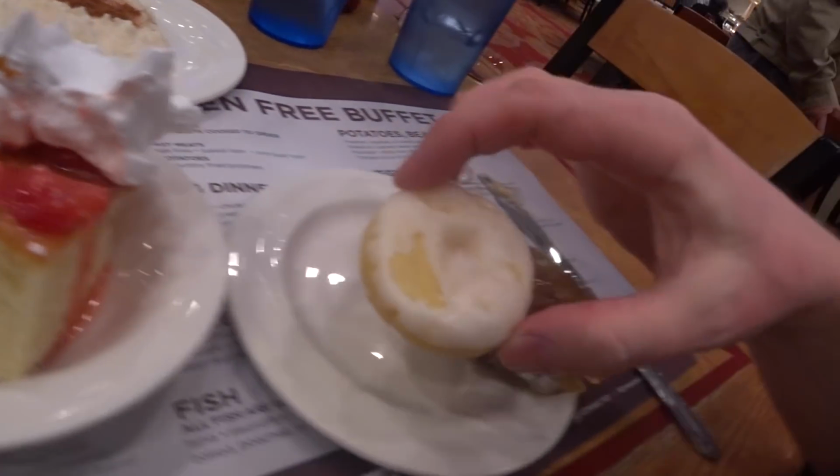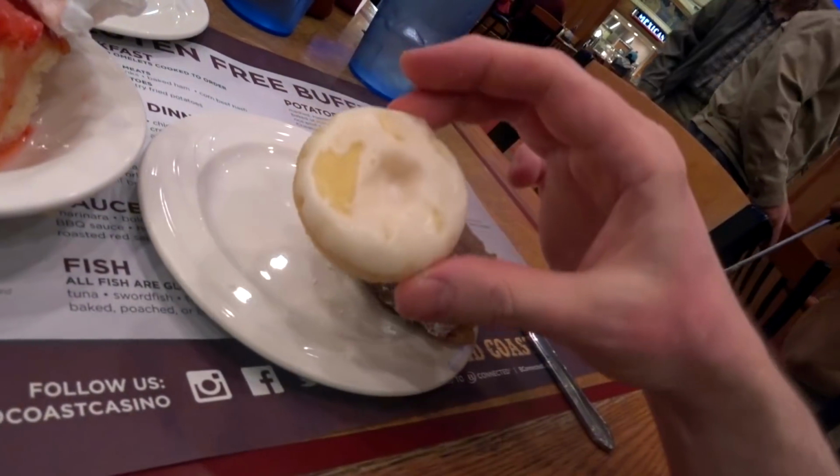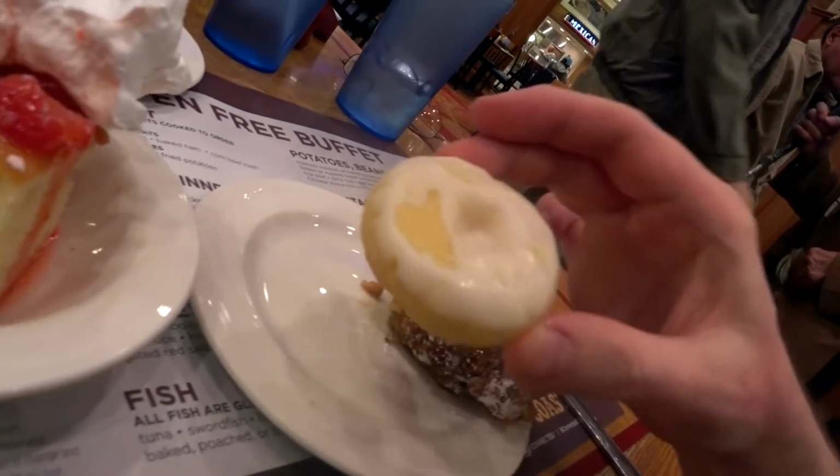Because I had to get this donut, this little tiny donut. It's like a baby donut. So cute. Not bad, really. Tastes like a Dunkin' Donut. I could eat enough of these too. Like, I could just eat these. I could come in here, pay $7.99. Donuts.